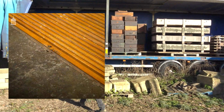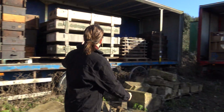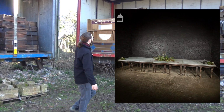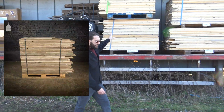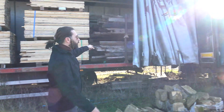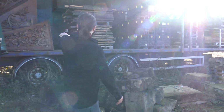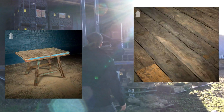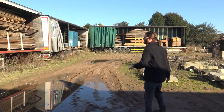I love these rollers over here. They're old shutter rollers from early 20th century. They're brilliant. Military storage boxes, marble top banquet table, bit of a pub, loads of oak beams at the back, loads of cut scaffold board, medieval oak beams in the racks there. Some of them have carvings on that need to be cleaned and put to market and sold properly. More ceiling detail from a big theatre, bog oak, industrial worktop, a lorry full of good usable timber.